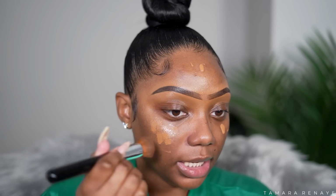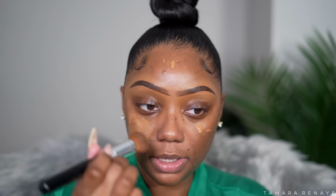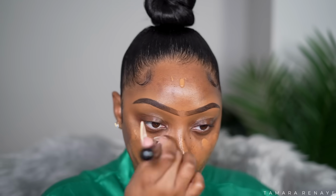And for the brush, I'll be using my Anastasia Beverly Hills A30 foundation brush. Like I said, a little goes a long way. And I'm just going to distribute this product all over my face. And I like this method.